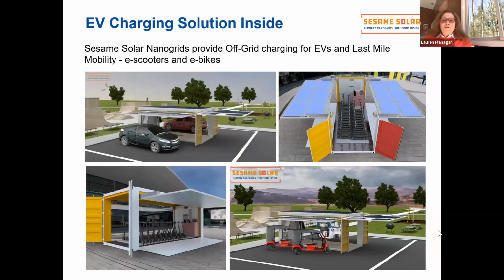And a couple of you mentioned mobility. So we have EV charging from vehicles to last mile mobility to rickshaw, can basically power anything in an all-contained solution.